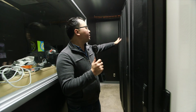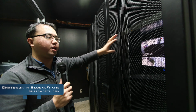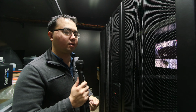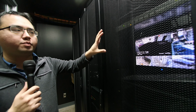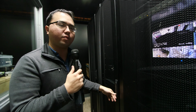So, thanks to our friends over at Chatsworth, we have these great Global Frame 47-inch deep server racks. They're 42U tall, so that means they can hold 42U worth of equipment, and they're 46 inches deep, so they can hold really deep equipment, such as our Storinators here. So in our first rack, we have our KVM system, where we have a little monitor and a switch that allows me to switch between the different servers we have in the rack.